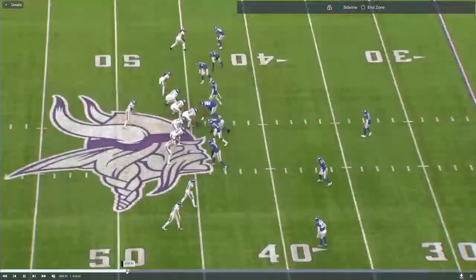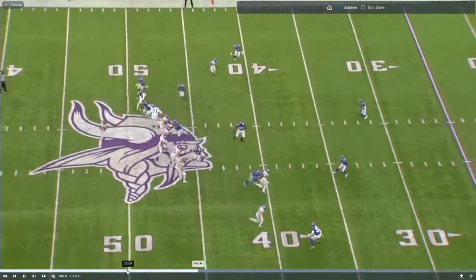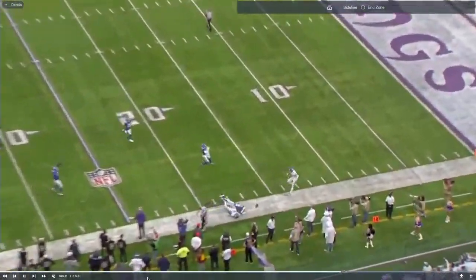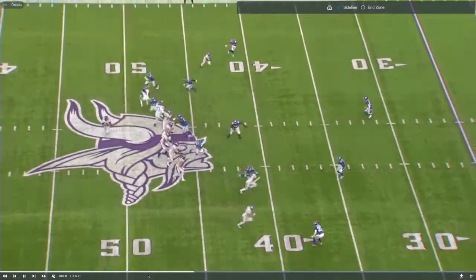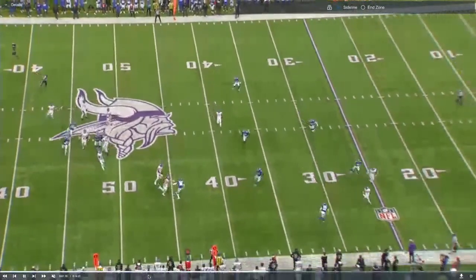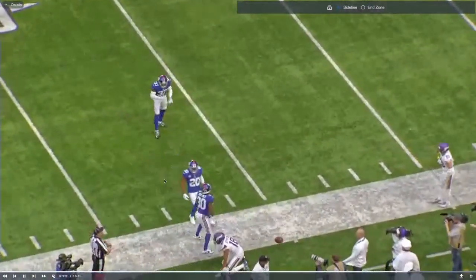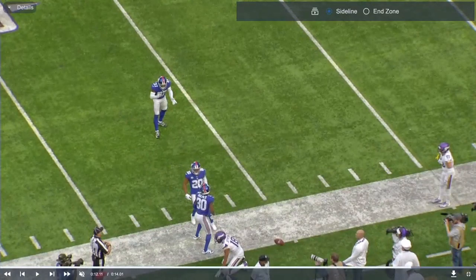Like Darnay Holmes, he's a player that has had an up and down career here in New York. I thought this was one of his better games overall, even though he got cooked by Justin Jefferson a couple times. Yeah, I would agree with that for sure. And so that's a nice little stop for the Giants there to keep them in the game here. And it's going to set up the 10th drive here, which is another great stop. This one, I believe, was right before the punt block.